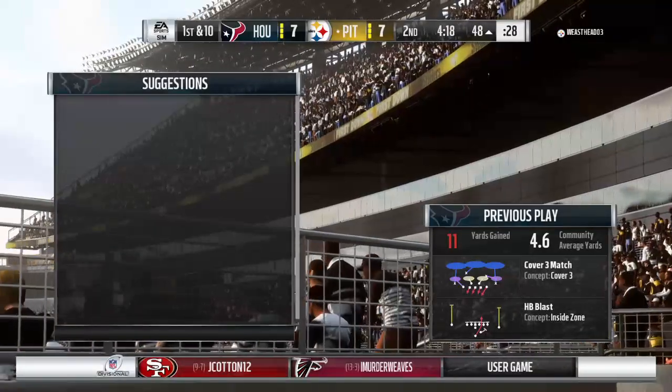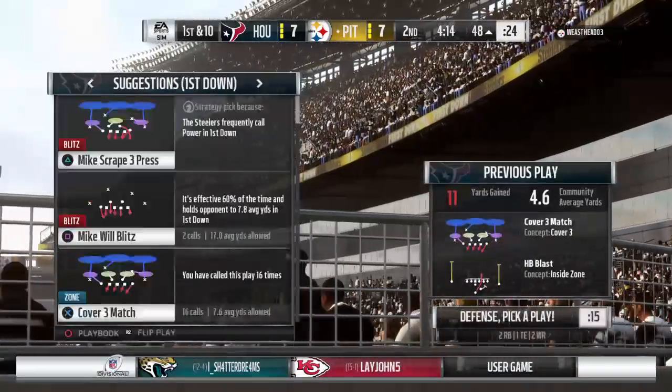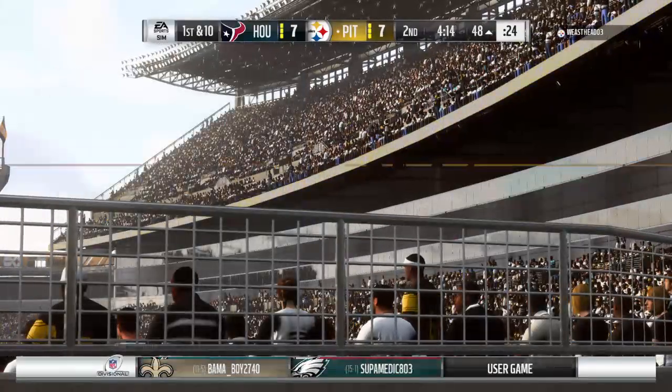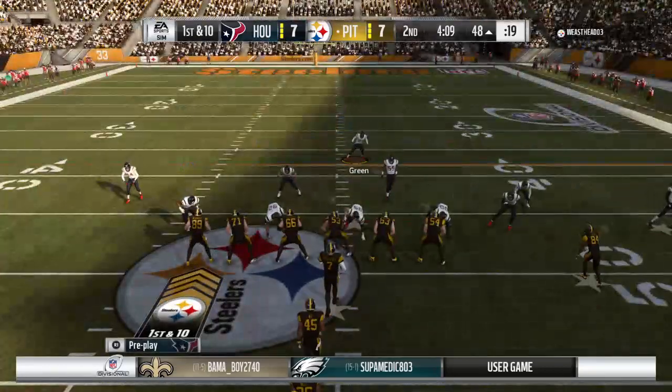But in a sense, that just sets things up for big runs like that because the defense might be a little bit off balance. They pick up another first down with that run. So a 1st and 10 now in Houston territory at the 48-yard line.